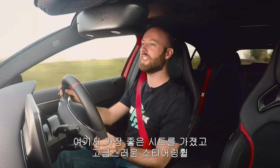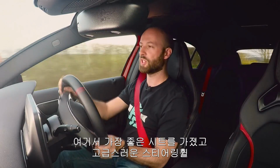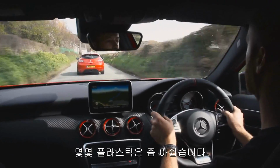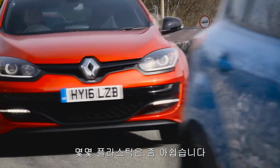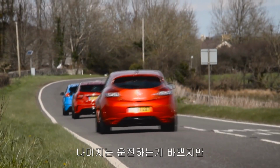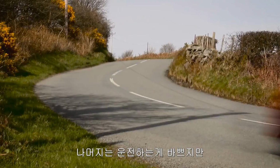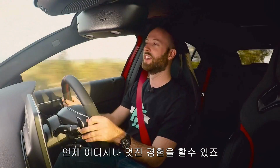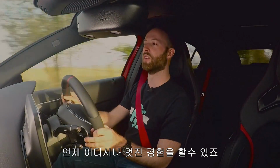It's got the best seats of any car here. This gorgeous steering wheel and gear selector are borrowed straight from the AMG GT. Some of the plastics down below are a little less impressive. You could argue that the RS and the Megane are more involving, they keep you busier at the wheel, but this thing is so devastatingly quick, absolutely everywhere, that it creates an excitement all of its own.